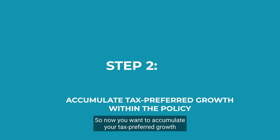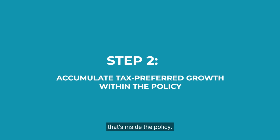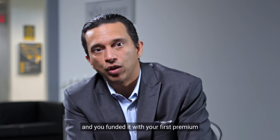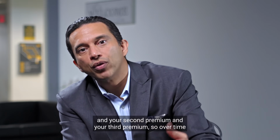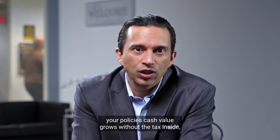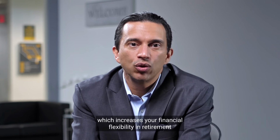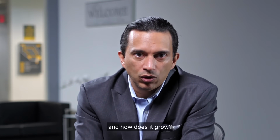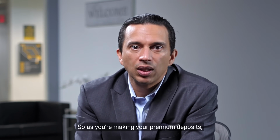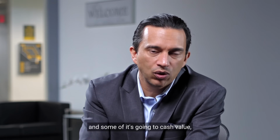Step two. Now you want to accumulate your tax preferred growth inside the policy. Once the policy's set up and you've funded it with your first premium, second premium and third premium, over time your policy's cash value grows without tax inside, which increases your financial flexibility in retirement. And how does it grow? As you're making your premium deposits, you're contributing to the policy's cash value. You're buying a little bit of insurance and some of it's going to cash value.